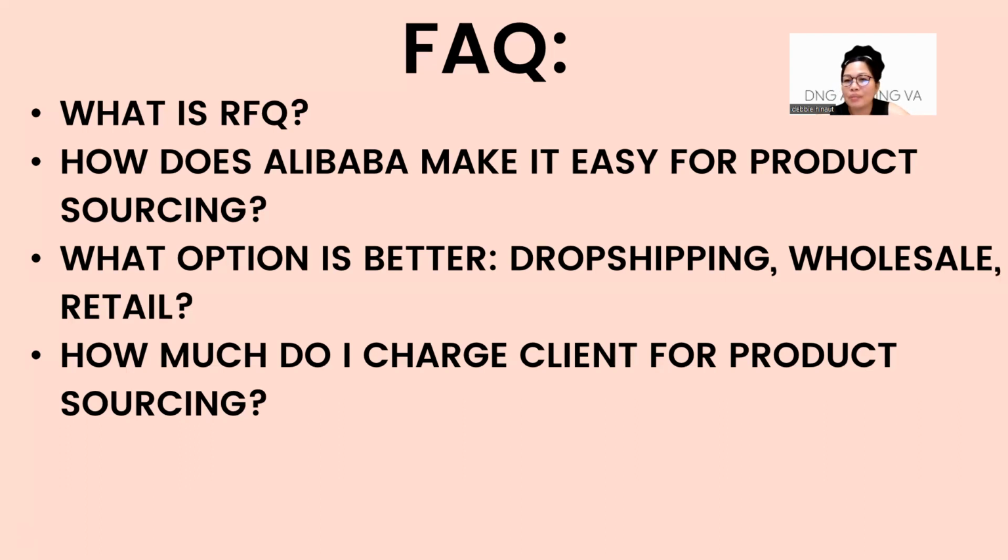So kapag fixed naman, depende yun sa volume ng pinapa-product source niya. Halimbawa, di lang isang item, maraming item. So how many hours you need to do all those product sourcing. Kung halimbawa tingin mo hindi lang isang linggo mong gagawin yon, kasi ang scope of responsibility mo is until giving the client a sample. So you have to make a timeline, and then you multiply it to the rate per hour. So yun yung magiging fixed rate mo.